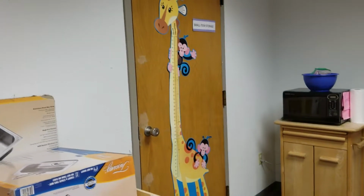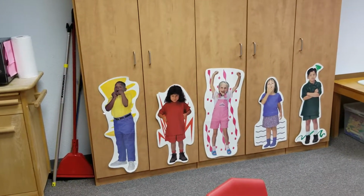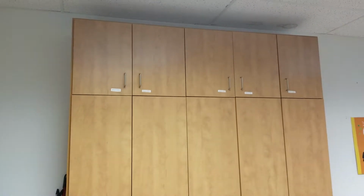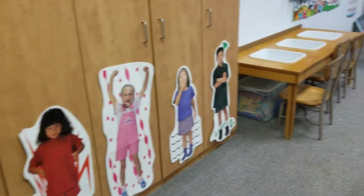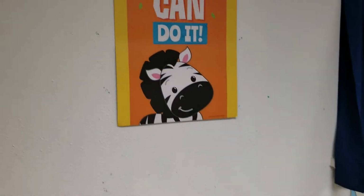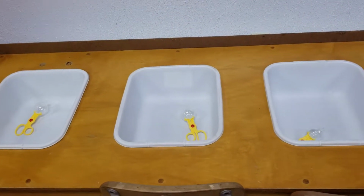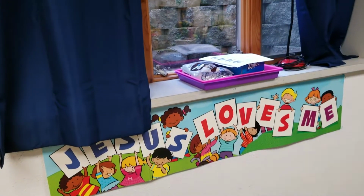That closet's got some more of my items in it, and then that giraffe is a measuring. I hung our little emotions kids there, and that houses a lot of craft supplies and some of the other manipulatives that I will put out. This is going to be my sensory bin, so there'll be 3 there, so 1 child at each chair can sit. And I've just got some little clippy things there until I decide. I don't know what else is going in there right now.